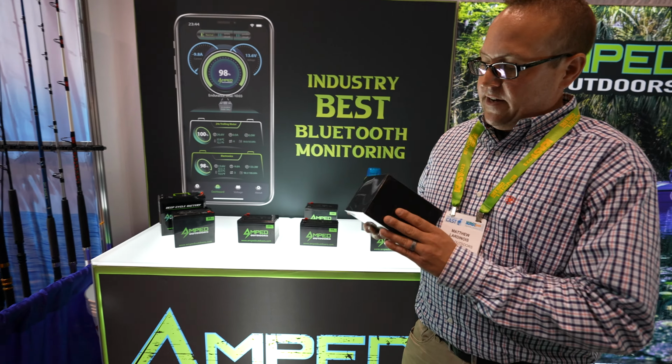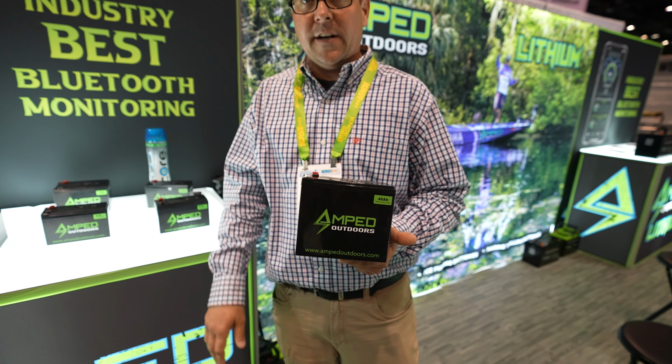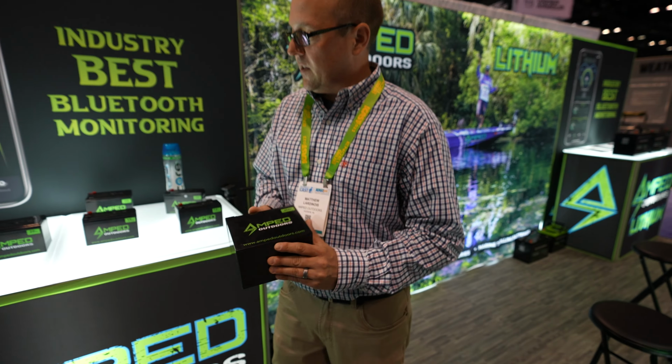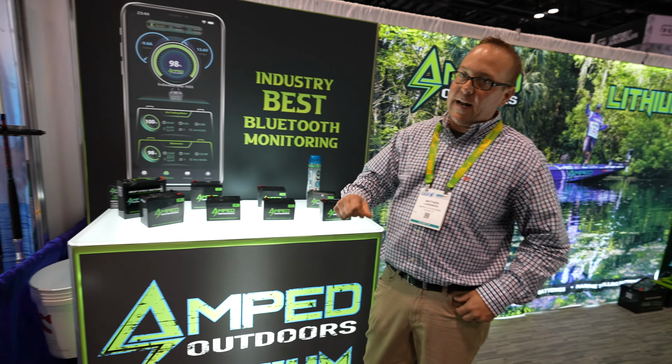And this thing will run, honestly, if you're running a live system with a 12-inch screen, you're going to get at least 15 plus hours of operation on something like that. Or if you're running a couple of different graphs, we'll definitely have some solutions for you, whether it's our 30 amp hour up to 48 amp hour battery for your larger electronics.